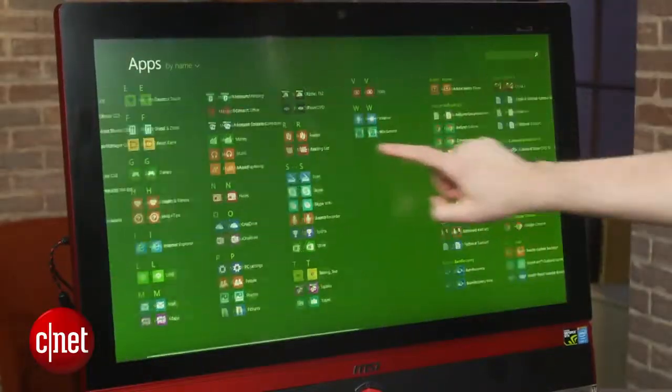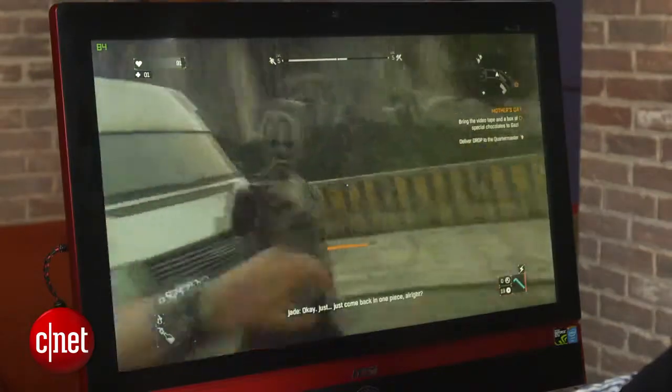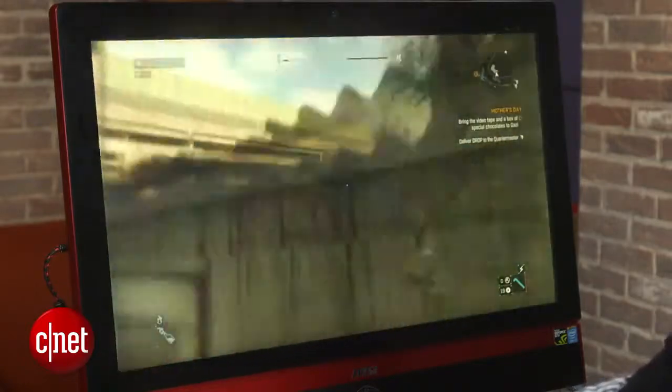So you get performance that's on par with super high-end gaming laptops from ASUS or Origin or Alienware, not really the same level as a dedicated gaming desktop, but I'll tell you, for playing current games at high settings at 1920 by 1080, the resolution of this display, it actually works out fine.